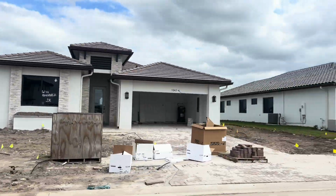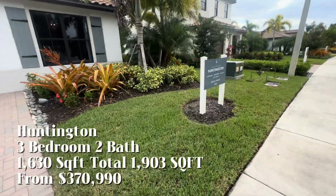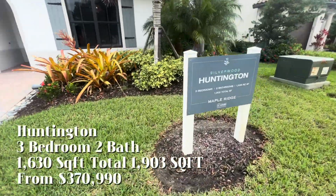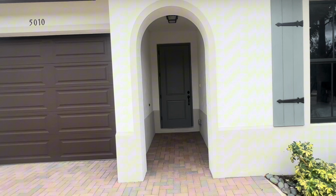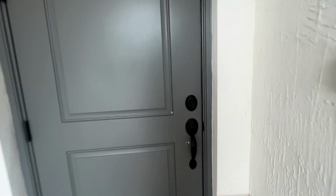If you're interested in scheduling a VIP tour, you can contact me and I'll be more than happy to do that for you. Even though homes are still being built, there are homes available for sale and also different models still available and ready to purchase and move in right away.